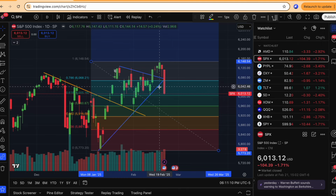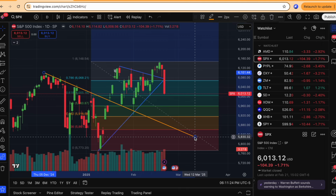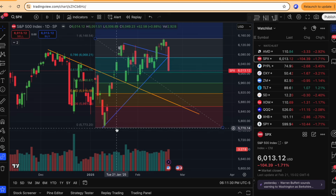So this is some of the stuff that I'm looking at. This range over here, about 40 points, is going to be super critical. If it does fall below this, we're going to see a lot lower price discovery, with a minor support being this previous downtrend over here, which would be somewhere around 5,880 or so. And then below that, we're going to see a new local low below this 5,770.